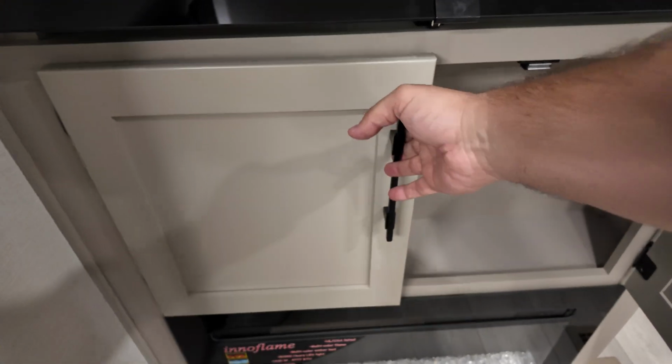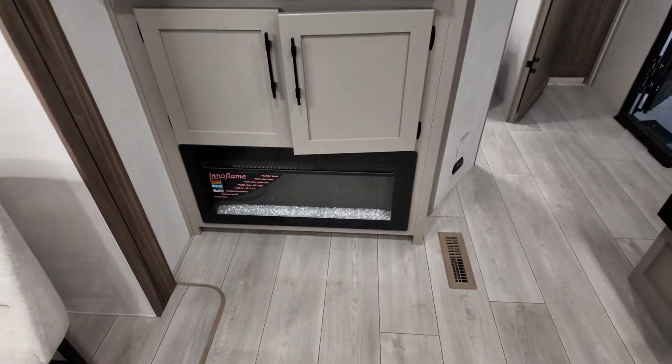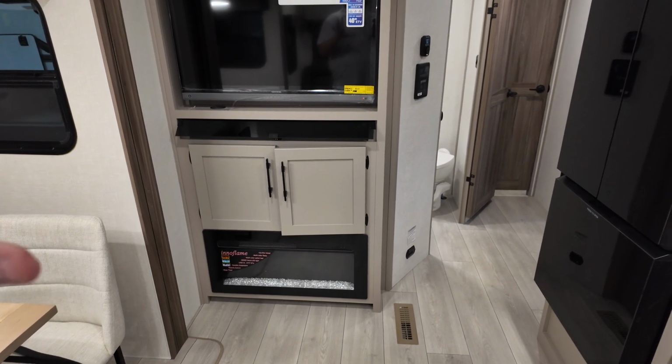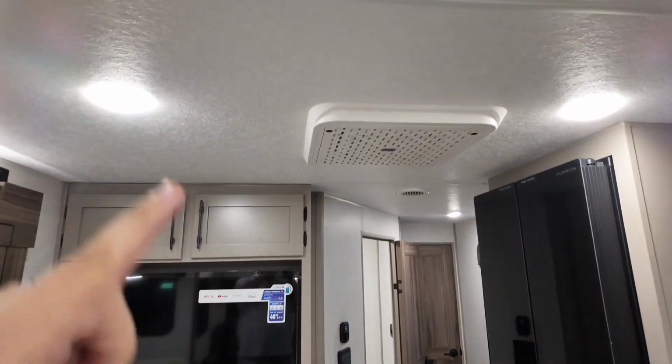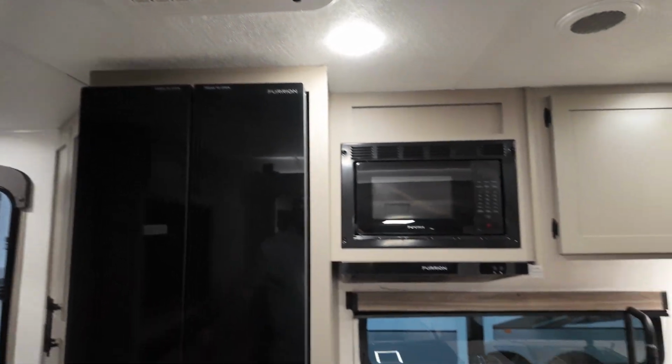And then you have an electric fireplace, which I'll tell you, is the same fireplace that they put in 45-foot fifth wheels. So really, on a day that's pretty darn chilly, that should be the only heat that you need. And then as far as the cooling is concerned, you have the 15K Coleman AC there as well. Now flip it back around.